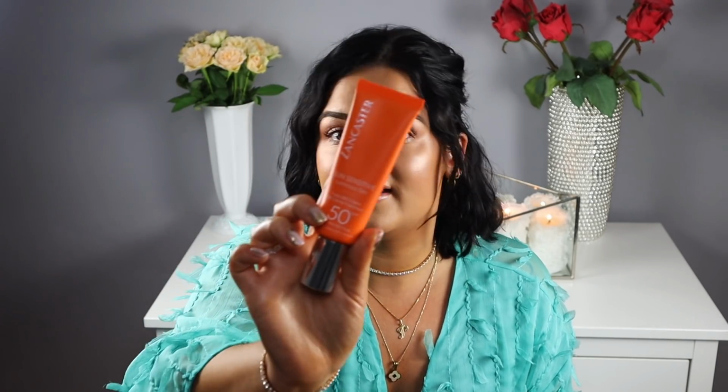But before we do, I just want to quickly say what I have on my face right now, because I get loads and loads of questions about what I wear on my face. Of course, everything will be linked down below. However, I put a little bit of a new twist on my makeup because I'm not wearing foundation. What I'm wearing, and this is my newest discovery and I absolutely love it, is a Lancaster Sun Sensitive BB Cream SPF 50, and it looks like this.